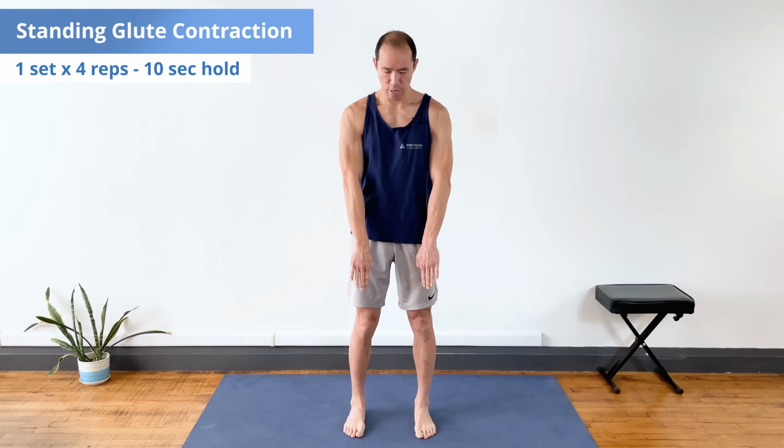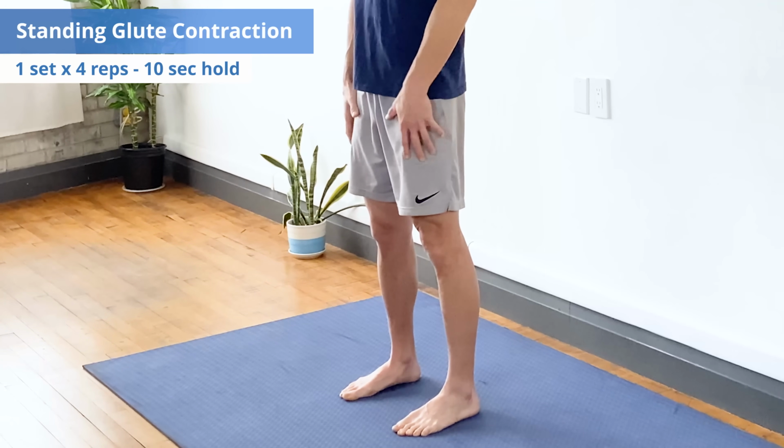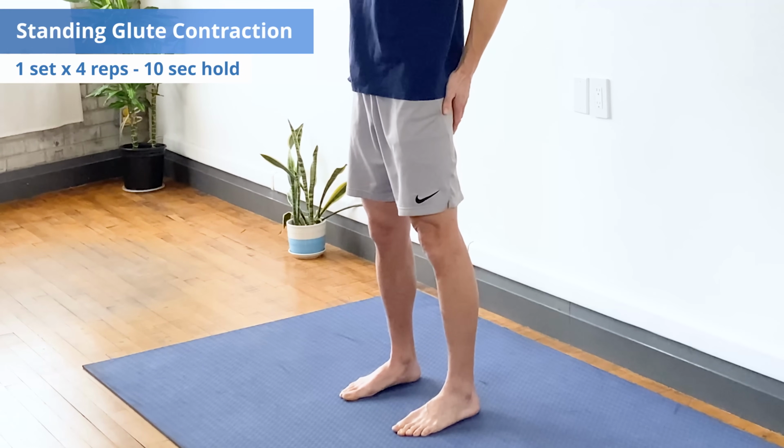So the femurs turn in just a little bit, like 1 to 2 degrees as you ramp it up. And that helps you to maintain good alignment through the lower body. And then once you get to your max level of contraction, keeping everything above the hips relaxed and breathing, you hold it for 10 seconds, keeping strong contraction through the glutes and other muscles that will co-contract along with this.